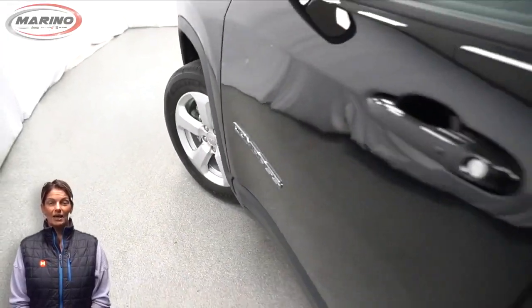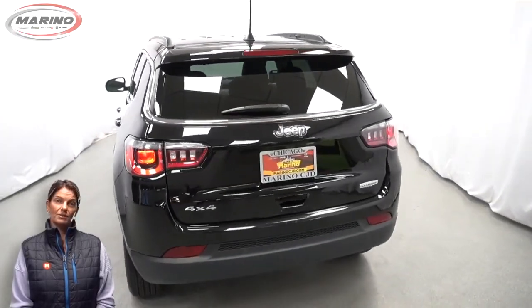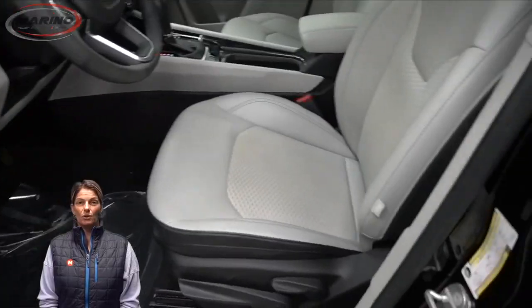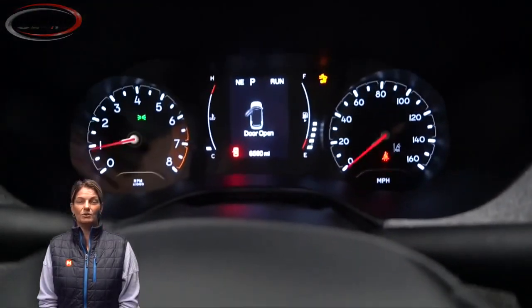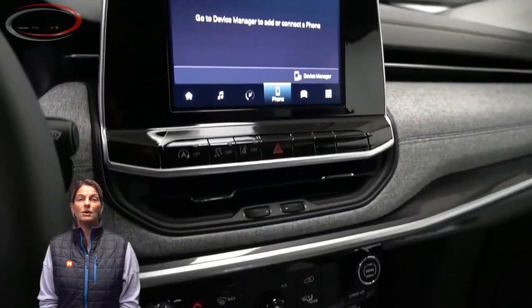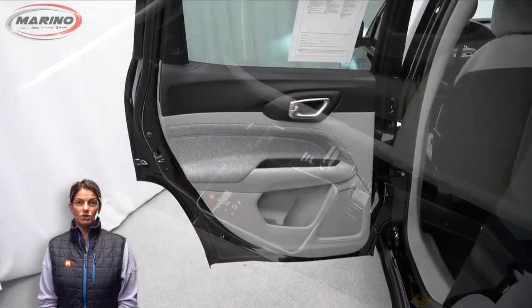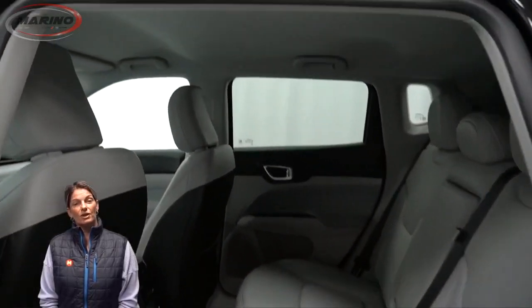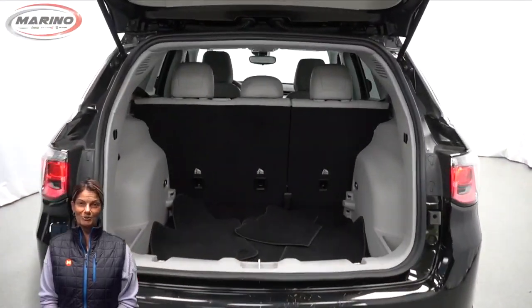With LED headlamps, front fog lamps, 17-inch aluminum wheels, blind spot and cross-path detection, rear window wiper and washer, front bucket seating, steering wheel mounted audio controls, only 6,000 miles on the odometer, 8.4-inch touchscreen, SELEC-TERRAIN system, split folding rear seats, 2.4-liter 4-cylinder engine, and so much more.